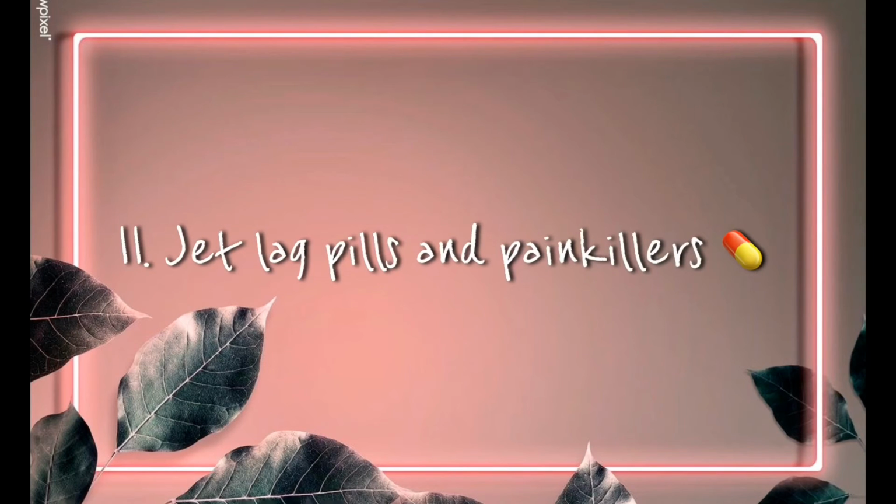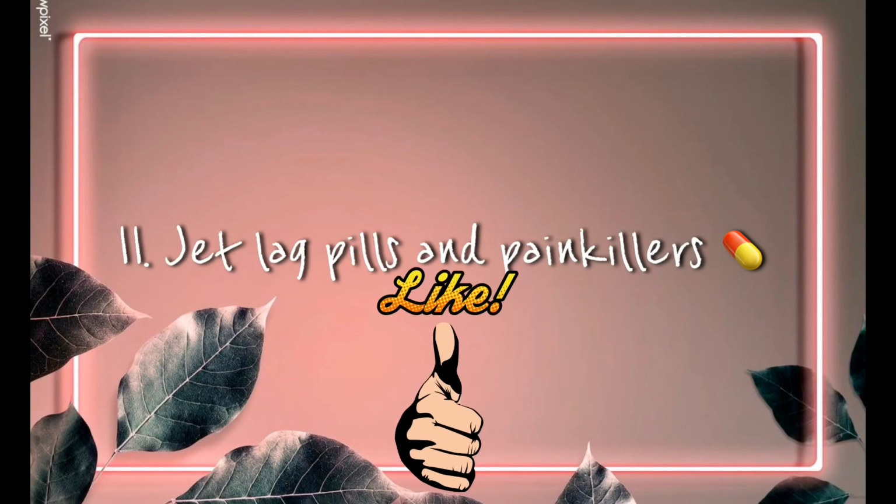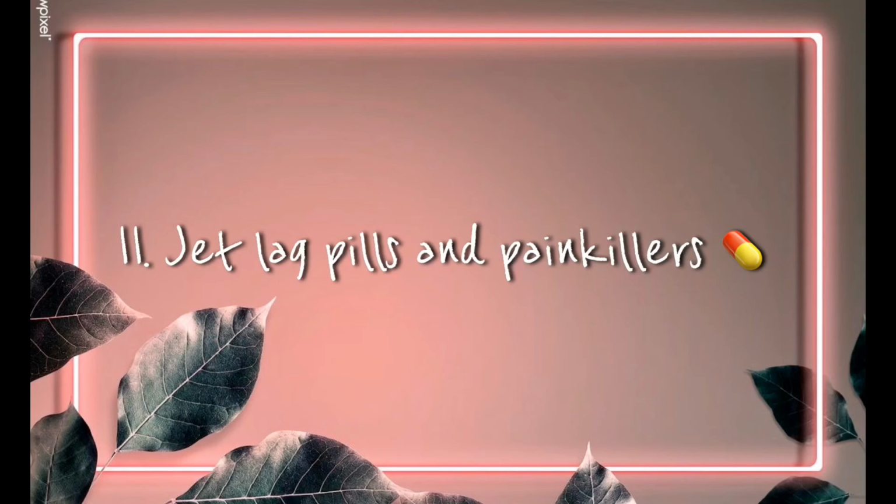Number 11 is to have your jet lag pills or painkillers or even sleeping pills when you travel, especially when you're traveling to another place where there's gonna be a time difference or a huge difference in the time zones. These pills will be your best friend. They will help you sleep on the flight or avoid any kind of jet lag or pains. So please get your pills in your carry-on.